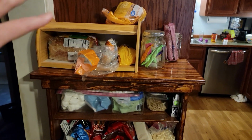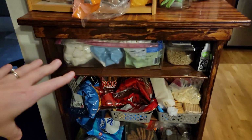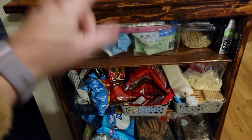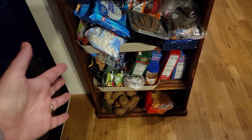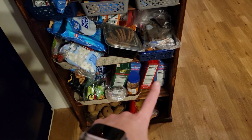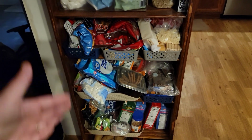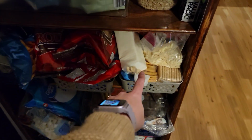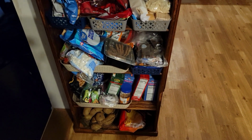Okay, then over here at my snack shelf, we're doing fine. Got a loaf of bread last week. It's holding strong. Still got granola and marshmallows in there. Most of what was here is still here. Just trying to slowly eat through it. We have eaten a lot of the crackers that were right there. So I need to organize this, but I still feel pretty good. Oh, there's some crackers. Still feel pretty good about the dent that we've made in this.